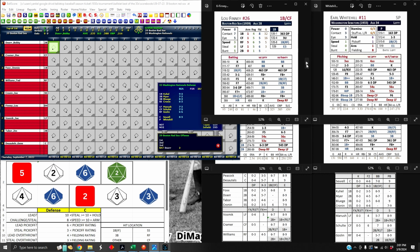Lou Finney is the DH. We are playing with a DH, even though it's the American League, and it's back in the 30s when there was no DH in existence. But we are playing with the DH. Joe Vosmick, left fielder, and batting seventh. Jim Tabor batting eighth at third base.